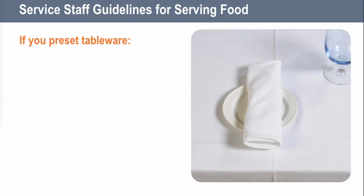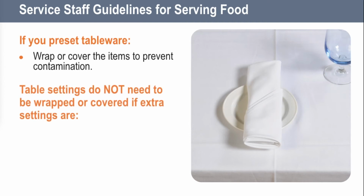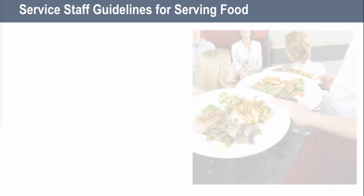If your operation presets silverware on dining tables, you might choose to wrap or cover items like you see in the picture. Table settings do not need to be wrapped or covered if extra or unused settings meet a couple of requirements. They are removed when the guests are seated, or if they remain on the table, they are treated just like they're dirty. They're cleaned and sanitized once the guests have left.